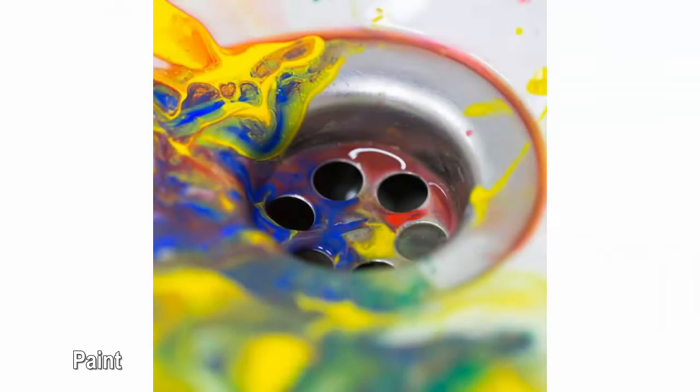Paint. This is one mistake that DIYers are especially prone to committing. Latex or oil paint should never be poured straight down the drain. It can cling to the side of the disposal or sit on pipes, where it will begin to cure and harden into an intractable clog. Again, a little paint won't be an issue as long as it's heavily diluted. But brushes and rollers should be cleaned with some forethought, using an appropriate container, while bulk paint should be disposed of appropriately.